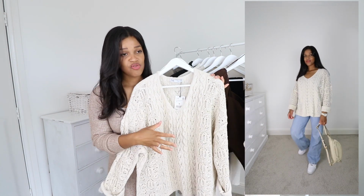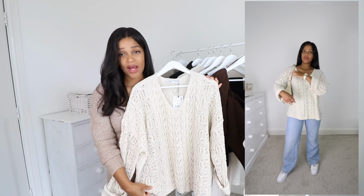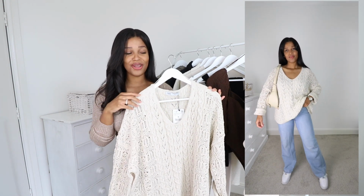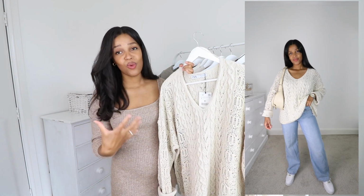But as a nice little summery transition, you could wear it with wide leg jeans, or you could even tuck this into a pair of denim shorts. I think that would also look really cute, but I am obviously imagining this more in autumn as well.